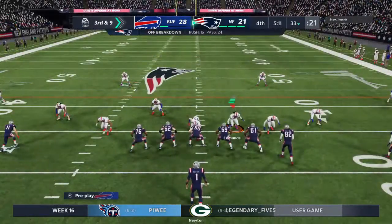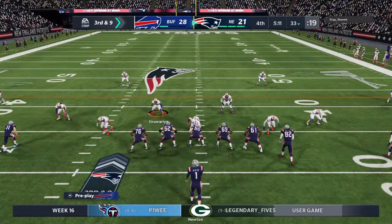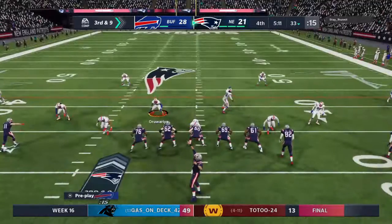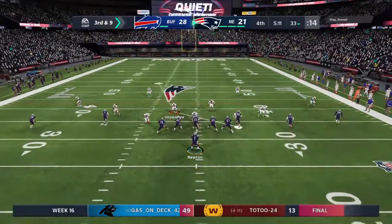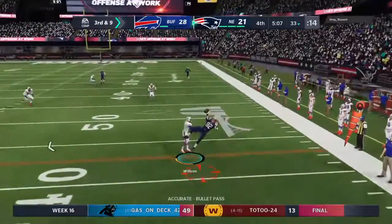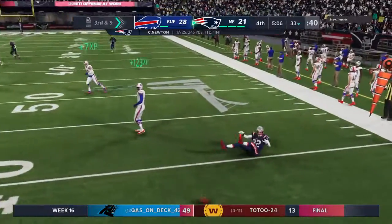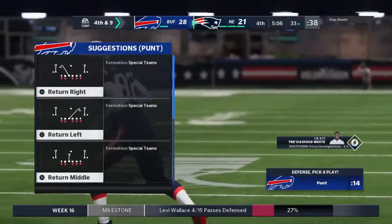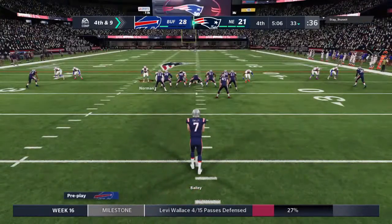New England on 3rd down. They've been really good, converting 7 of their 10 tries. This is 3rd and 9. Operating from the gun, Newton. And that's going to be incomplete. The contact there was enough to jar that ball free, and it brings up 4th down.